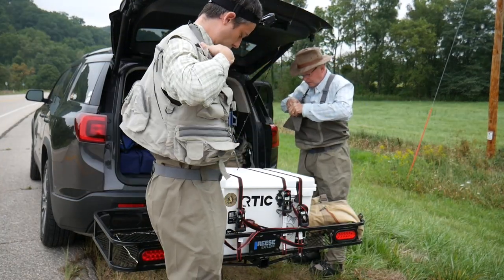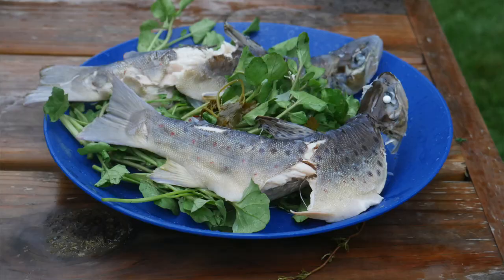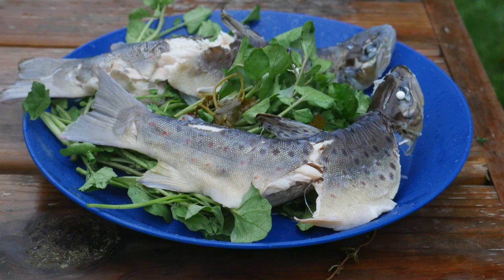I'm in the Driftless area of Wisconsin, fly fishing with my dad for brown trout. The goal of this trip: Truite au Bleu, or blue trout.